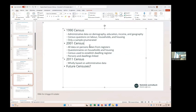The next census in 2011 was fully based on administrative data. There were no forms sent out at all. What about the future, the later censuses? Well, I will come to that, but say more about that. But the 2011 census was the last census based on questionnaires.